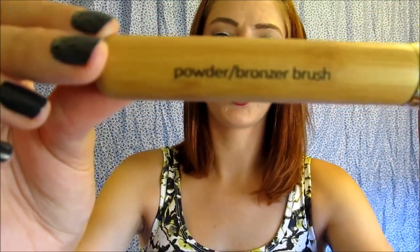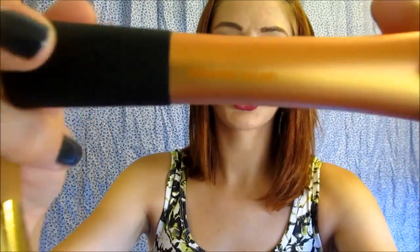It was, I believe, $8.50, but they always have their cosmetics buy one get one 50% off, and so I also got this one, and this is the powder or bronzer brush, and it is really big. I'm going to show you compared to another brush that I got. I got the Real Techniques powder brush, and comparing the two, the larger one is a lot bigger, but neither one is half the size of my face or anything like that. I thought these two are about the same density. This one again is slightly more dense, so I would use this for something that I wanted a slightly heavier application of.